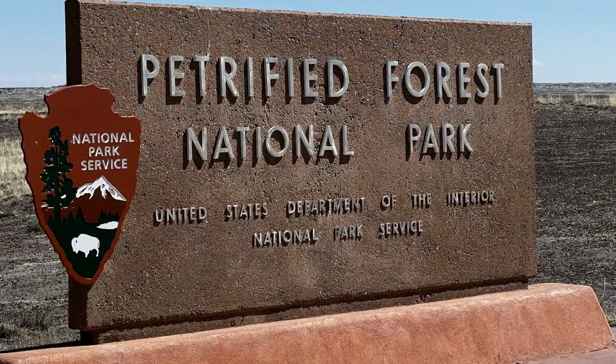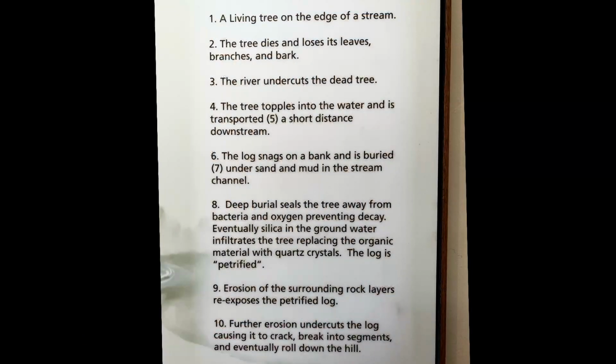We made it! Petrified Forest National Park. It takes about 6 million years for wood to become petrified, but here's the process if you're interested.